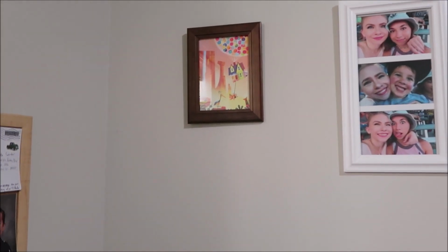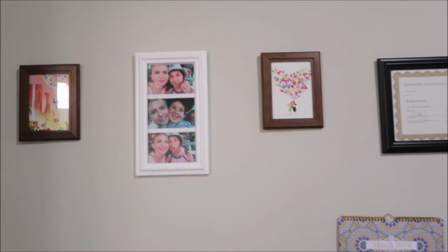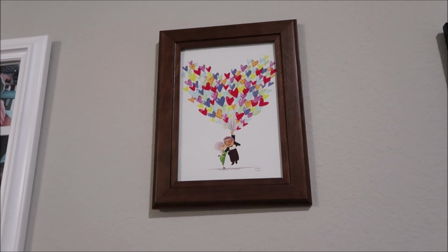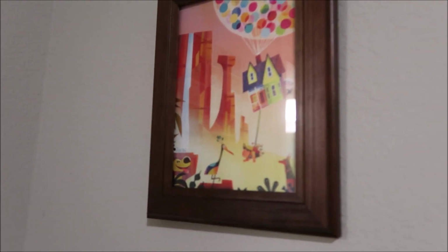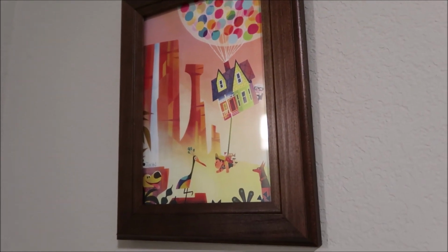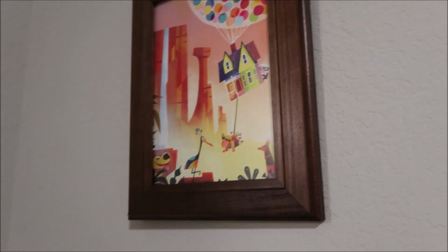And then I have two of these little frames of Up, which I'll give you guys a closer look. The first frame, it is Carl and Ellie, and Carl is holding the balloons. Here is the second frame. I know it's hard to see because of the glare from my bathroom, but it is Russell and Doug and Kevin and the house, of course, and I just love these, and they're so colorful and bright.